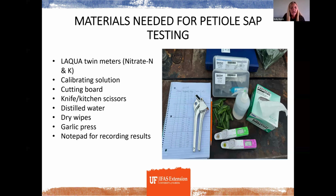So just thinking about the materials that you would need, I've got a list here on the slide that everybody can read. Having the calibrating solution that goes along with the meters is very important to be able to reset those each time you get ready to start the testing. A cutting board is always very handy to have on hand to be able to get the petioles cut up in such a way that it'll fit into your garlic press, which also is very important.